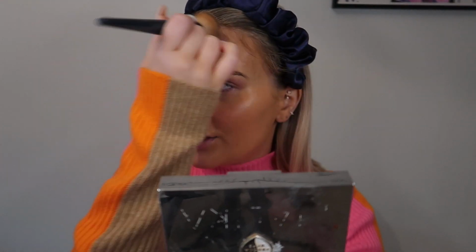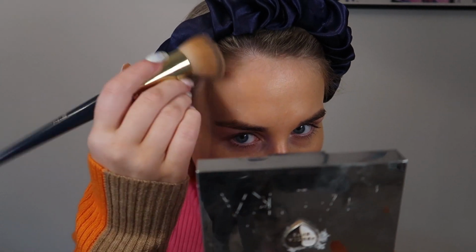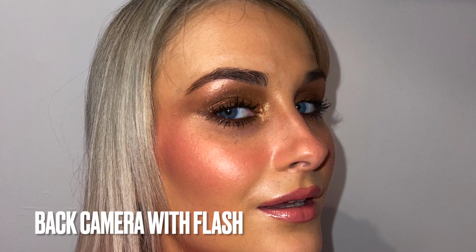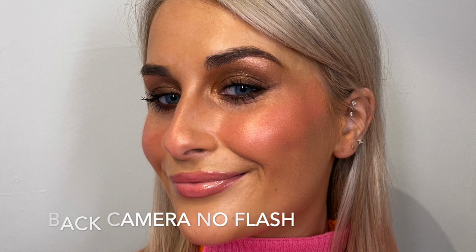Like so many dewy foundations, I can't wear matte at all. So this is a nice in between for me. I feel like it definitely will last well as well. Okay, so that is what we're looking at. This colour is beautiful. I'll definitely pop in a picture of how it looks because I don't think it's showing right up against this camera.